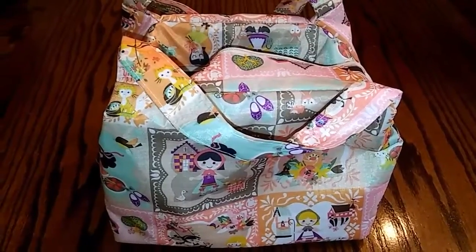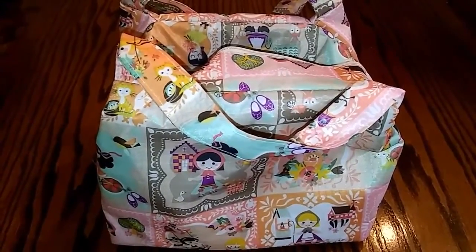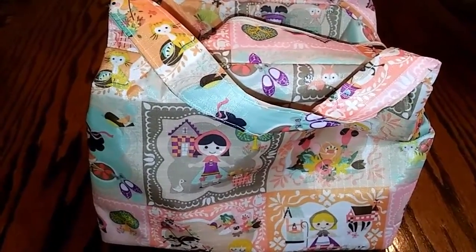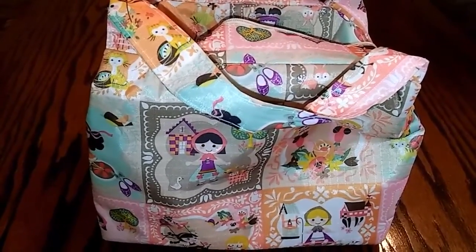Hey guys, Blessed Be here, and I want to show you what's in my emergency snack bag. And you're probably wondering, what's an emergency snack bag? Well, my definition of an emergency snack bag is a snack bag that you keep in your car, or make sure you have on you when you know you won't be home for a while and you just want to make sure that you're not ill prepared.